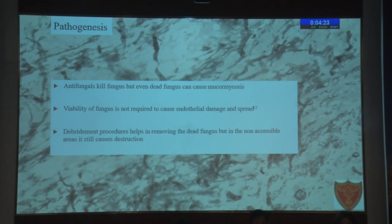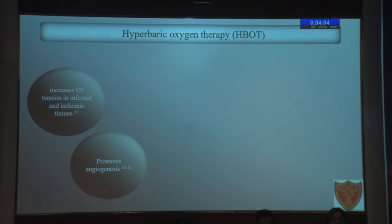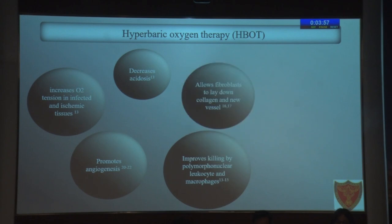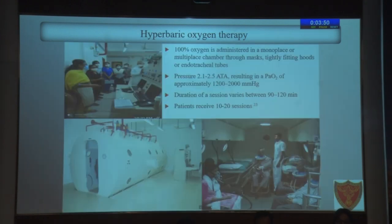Viability of fungus is not required to cause endothelial damage and spread. Debridement procedures, of course, help in removing this dead fungus, but in non-accessible areas, it still causes destruction. So to circumvent this, we need to find other treatment options and further therapy. Hyperbaric oxygen increases oxygen tension in infected and ischemic tissues. It promotes angiogenesis, decreases acidosis, improves killing by polymorphonuclear leukocytes and macrophages, and allows fibroblasts to lay down collagen and new vessels. It augments the action of amphotericin B, and a study by Carney et al. also showed antifungal activity in vitro.